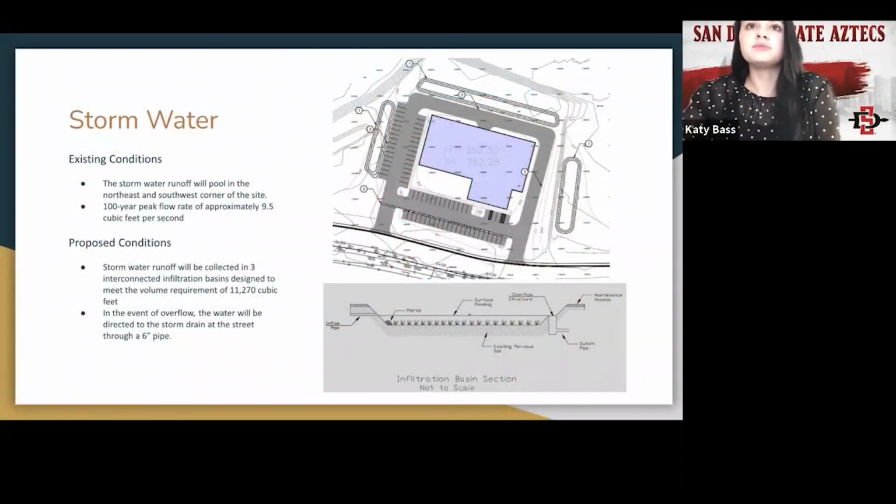Hi, my name is Katy Bass, and I'm the Environmental and Stormwater Engineer for the County Animal Shelter Project. For this project, we also needed to conduct a stormwater analysis to find the stormwater runoff for the pre-existing conditions and then for the proposed site.